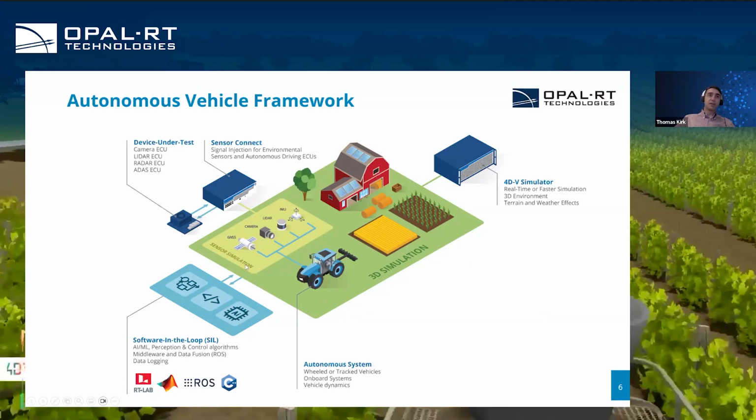That's all made so that we can connect software in the loop, hardware in the loop, and models in the loop, to output that data to the software and then receive commands back into the simulation to control the autonomous system. We also have the ability to connect actual hardware. We have a product that will be launched this year, which will allow you to take signals from the simulation, whether that's camera or LiDAR, and inject them directly into an ECU. That's what we would call sensor hardware in the loop.